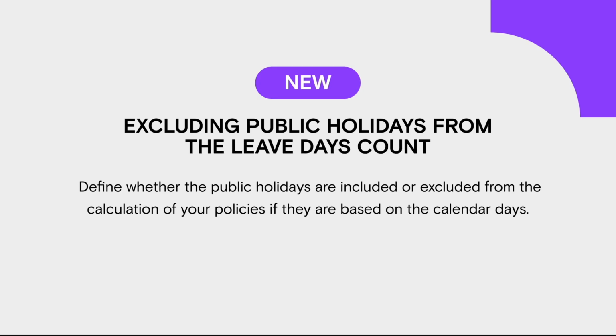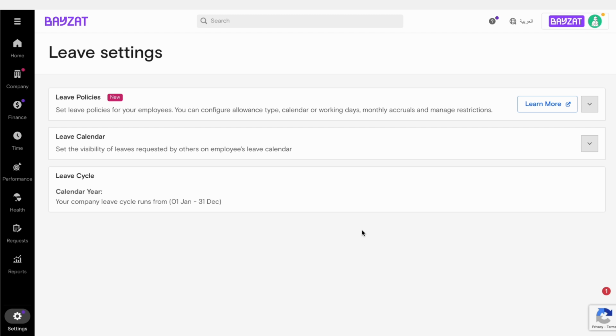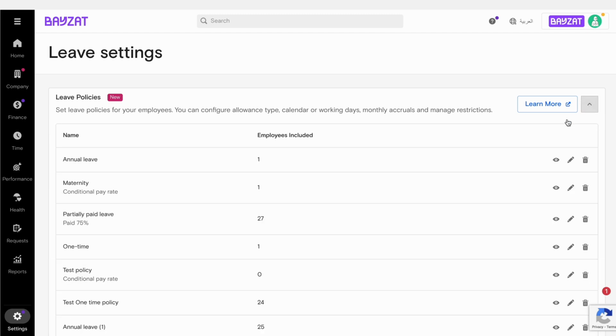Excluding public holidays from the leave days count. In your new and existing leave policies that count the calendar days, you can now define whether the public holidays are included or excluded from the calculation. This option is available in the settings of your leave policies.